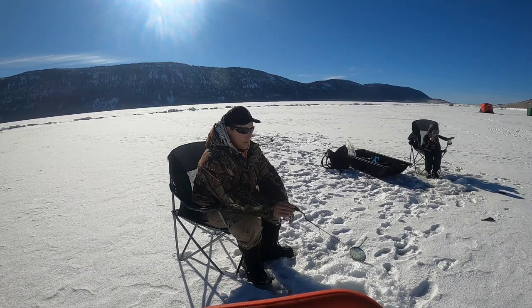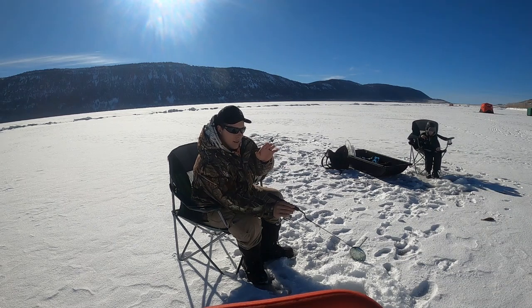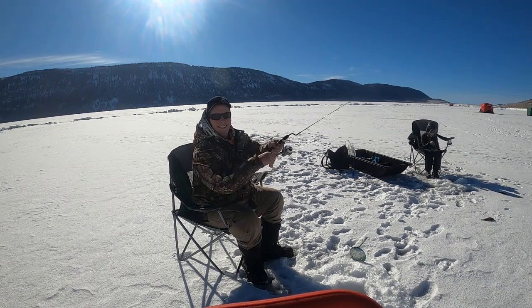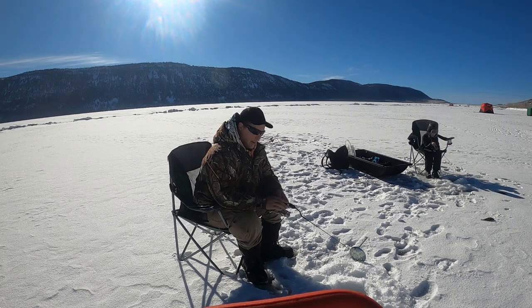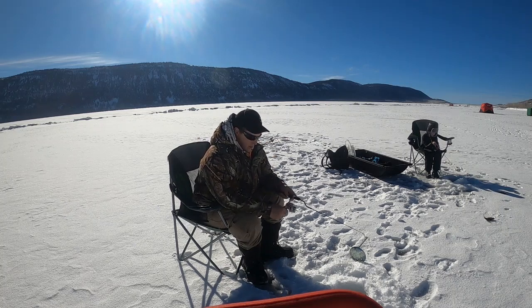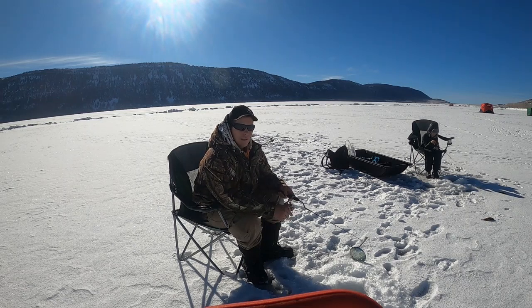Your perch hardly ever come up high in the water column. They always seem to be on the bottom, unless they're on top of the weeds cruising for food, but that's not very often. Just lost another one. I might go get my light action rod. I can feel the bite a lot easier with those smaller rods, which is another good tip for you guys.